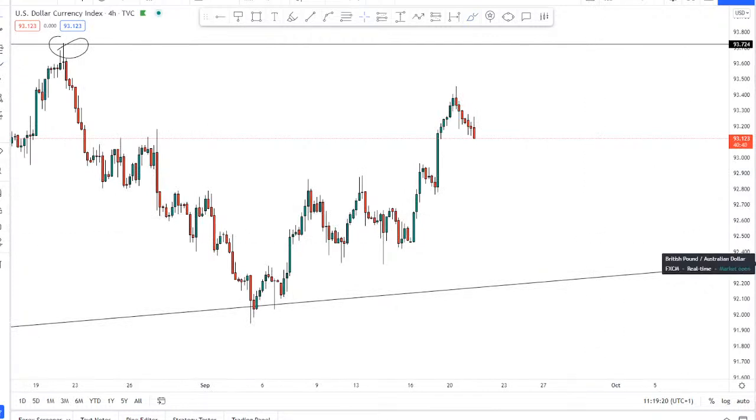So hopefully you can get that retracement coming in before the news tomorrow, and then hopefully the news will push us in that direction.